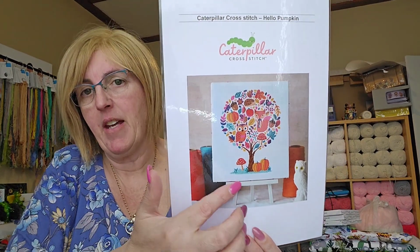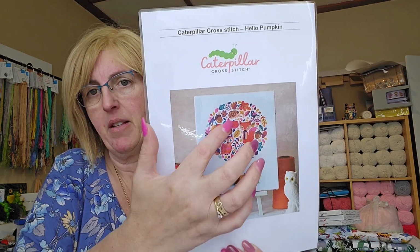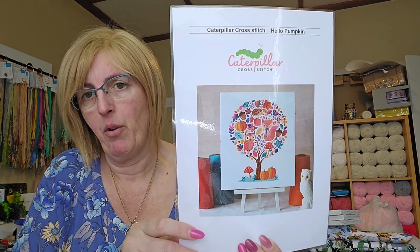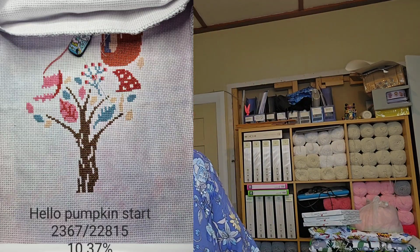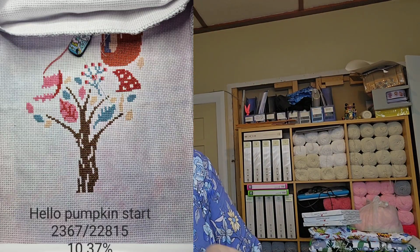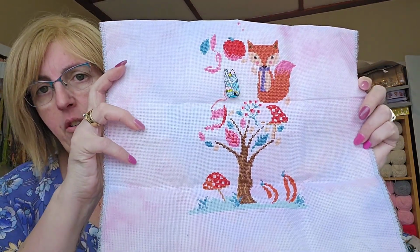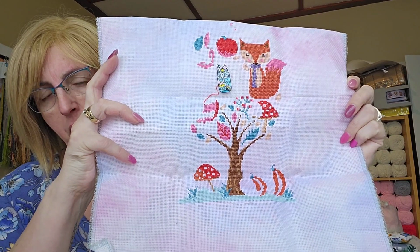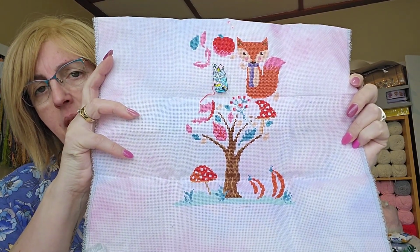So I did have the stalk of the tree, or the trunk of the tree, done and some other stuff in here, and I'll pop a before photo on to let you know what it looked like beforehand. But this is now where we're up to. So as you can see, I've completed all the grass down the bottom, part of the mushroom and part of the pumpkins.